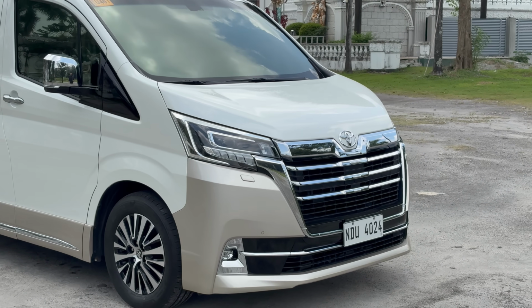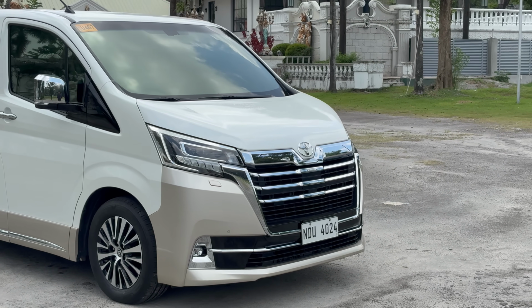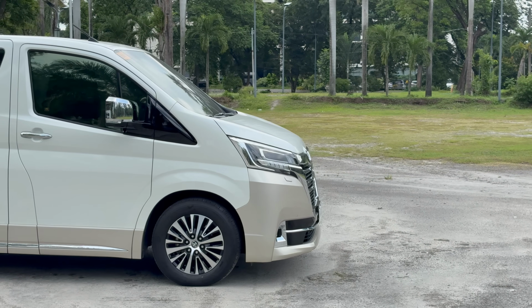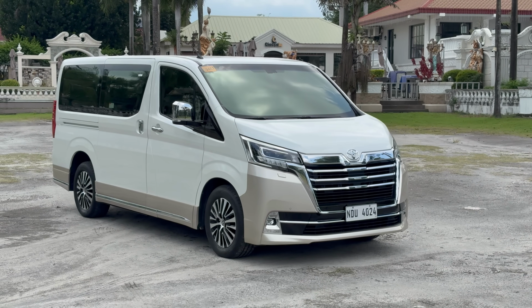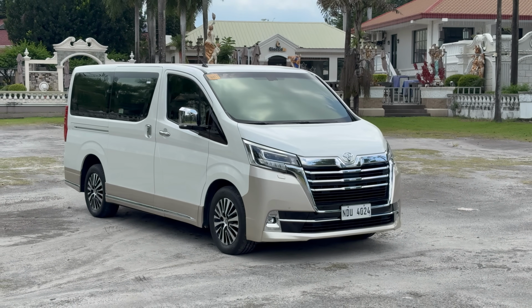Finally, we're able to get our hands on a Toyota Hiace Super Grandia. You know, I've been hearing quite a lot of good things about this car. In this episode, let's unravel the mystique that surrounds the Toyota Hiace.